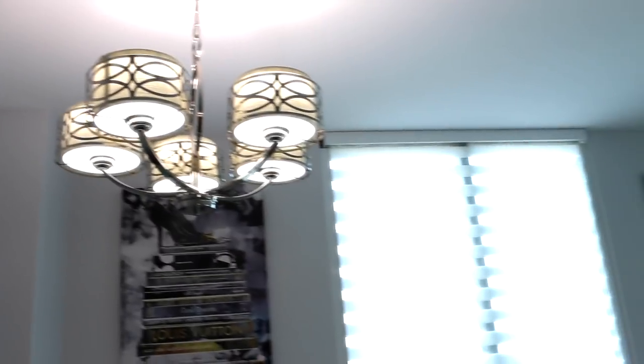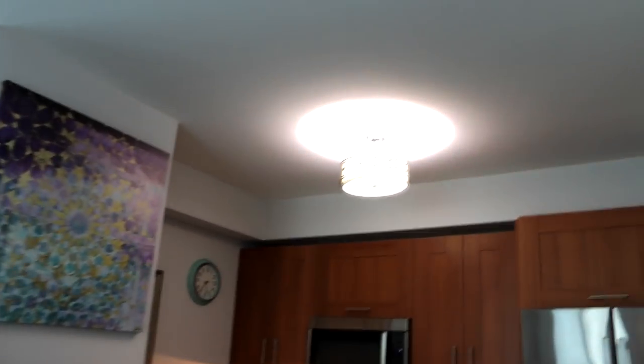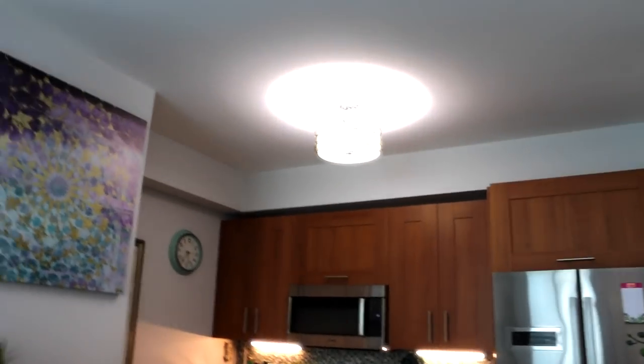This one is the one that hangs like a little chandelier. It goes with the one I have in the living room, and it also goes with the one I have in the kitchen.